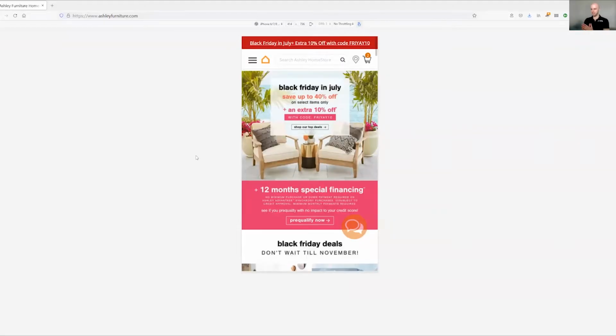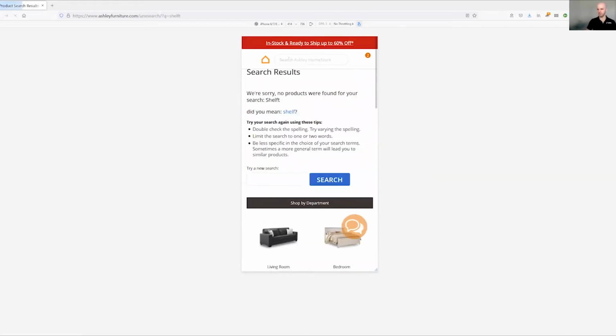So this is their website on mobile, and I don't have any better way of screen sharing on a mobile device other than this. So I hope you can clearly see what I'm going to do here. Okay, so here's what happened. I wanted a shelf, right? So immediately I went, not shelf, but shelf.